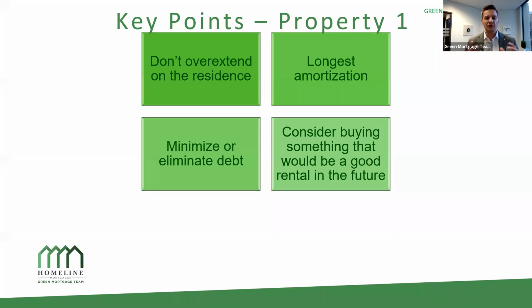And so if you have that in mind, when you're buying a personal residence, you just think, would this be a good rental property for myself in the future? And if the answer is yes, then that may help you with making your decision on whether to buy that property or another one. For instance, some stratas do not allow rentals. And so if you buy into that building and then you want to upgrade and buy something else, you're not going to be able to keep that property and rent it out, which means that it's not as good of an investment for you as something else that could be rented out in the future.